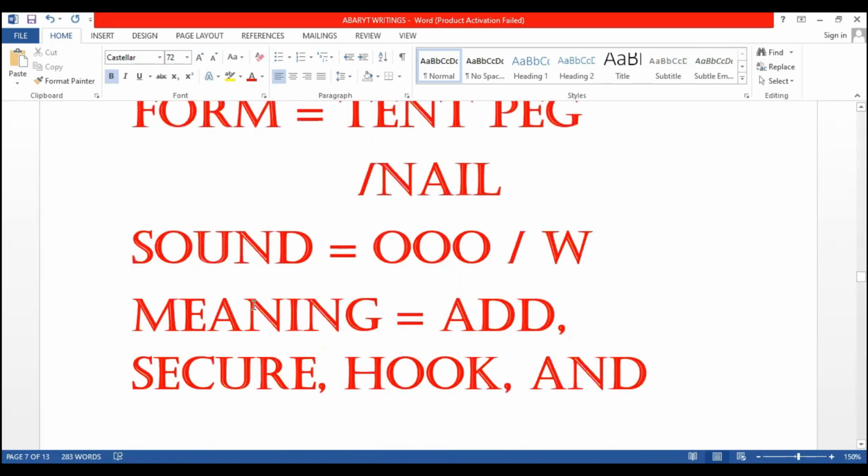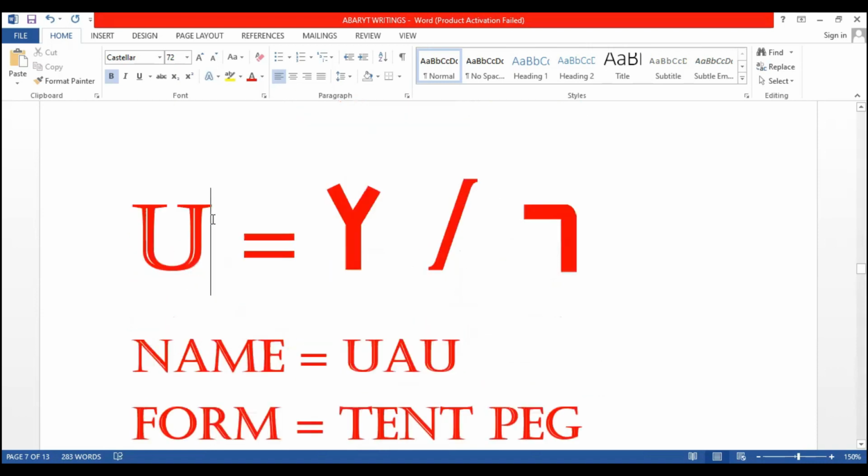Now the meanings for this letter are add, A-D-D. When you put the U in the middle of a word, if it's not starting the word, if it's in the middle, the second, third, fourth, whatever, or if it's at the end, it's adding. So like Yahu. Yahu means Yah adds. So Yasha, Yahu. Deliverance is added of Yah. Deliverance, Yah adds. Azari, Yahu. My help is added by Yah, or Yah adds my help.